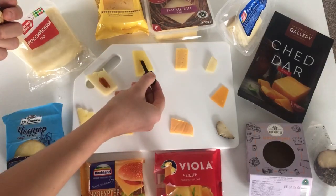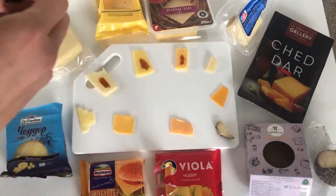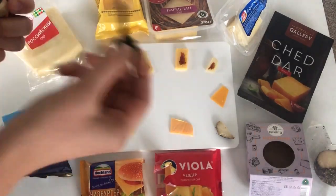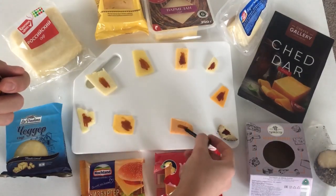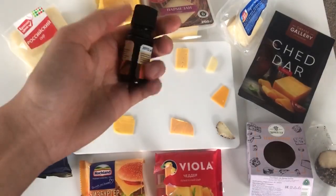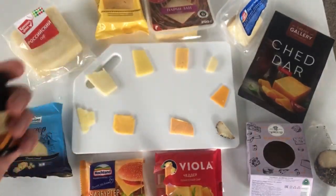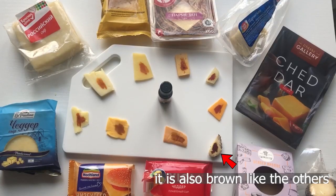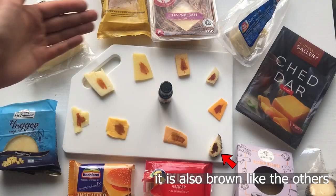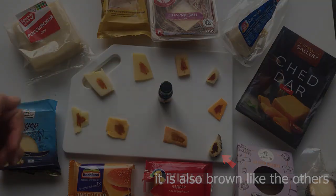Now I will show you how to check if there is starch in the cheese or substances that retain moisture, since this allows you to increase the weight of the cheese. For the test, I will use iodine. If it turns dark, then the cheese contains starch or similar substances. So, as the iodine test showed, not a single cheese contains starch.